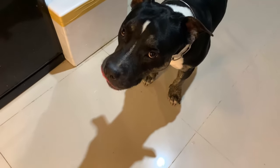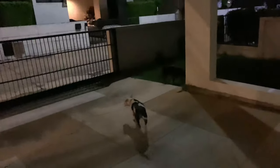Okay, and now it's time to go to the restroom outside. Come on. Oh, no. No, me? Come on, go pee. To pee over Nomi's pee spot. This is male dog behavior, naturally.